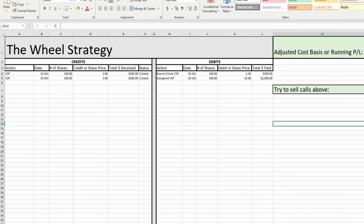By the time our position is totally flat and we've gone through one cycle of the wheel. That's why it's called the wheel, because you keep repeating those 6 steps over and over. So if we sell a covered call above our cost basis and we get assigned at some point, great, because if we sell below it, we're going to end with a realized loss if we get assigned. So let's go ahead and sell a covered call above our cost basis. So next, step number 4, sell a covered call.